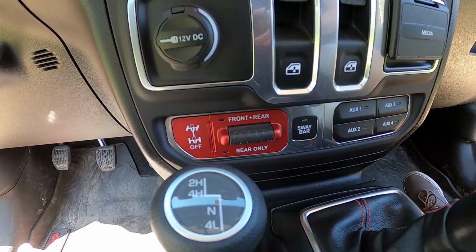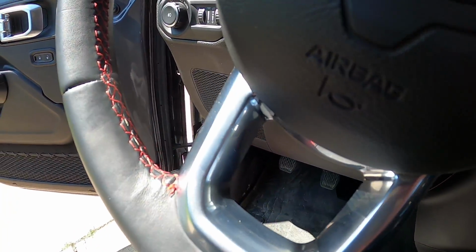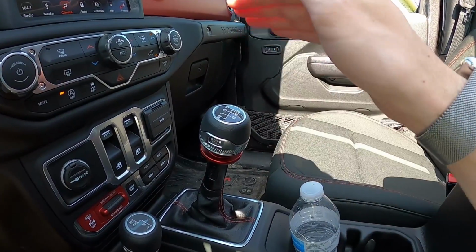You know, just this little red accent. They could have left it black and put way less effort into it, but they didn't. And also, you know, the stitching around the steering wheel as well. So again, minor stuff, very minor things, but it just adds up to a nicer experience. It just feels a little bit more special instead of something that just has no color, nothing at all, and it's just something that I personally really like.